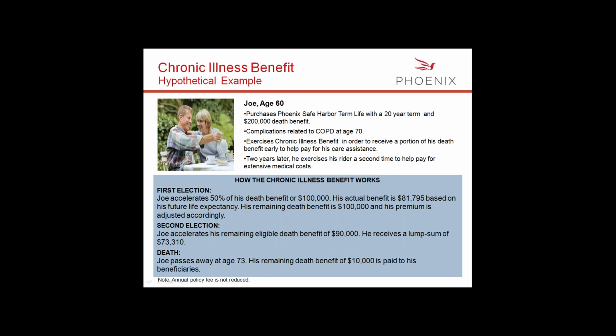On the chronic illness, it's almost the same thing. Joe, age 60, purchases a $200,000 death benefit, 20-year term. He has complications related to COPD at 70, so he only wants to exercise a portion of his death benefit. He accelerates 50% of his death benefit, or $100,000. His actual benefit based on the Phoenix underwriting is $81,795. That's based on future life expectancy. And the remaining death benefit is $100,000, and his premium is adjusted accordingly.